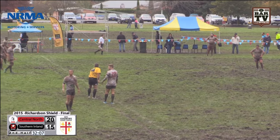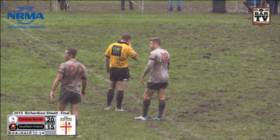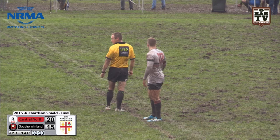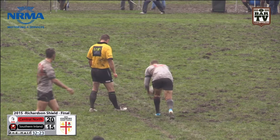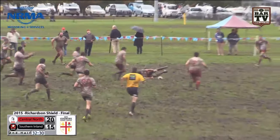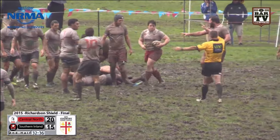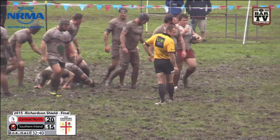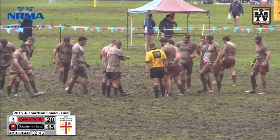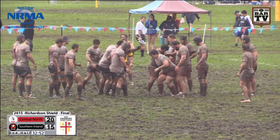So Southern Inland with 8 to go. Can they pull something out? They need some magic from someone to take home this Richardson Shield. Of course, Southern Inland taking areas of Leeton. And that's a knock-on off the restart. So Southern Inland get their chance. So Leeton, Wagga, Albury make up some of the towns in the Southern Inland area. They want to be taking the Richardson Shield home on the bus.